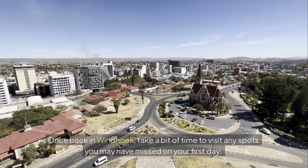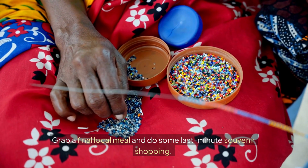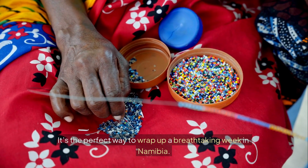Once back in Windhoek, take a bit of time to visit any spots you may have missed on your first day. Grab a final local meal and do some last minute souvenir shopping. It's the perfect way to wrap up a breathtaking week in Namibia.